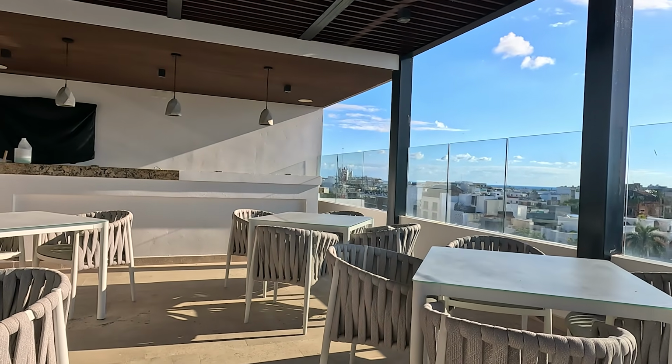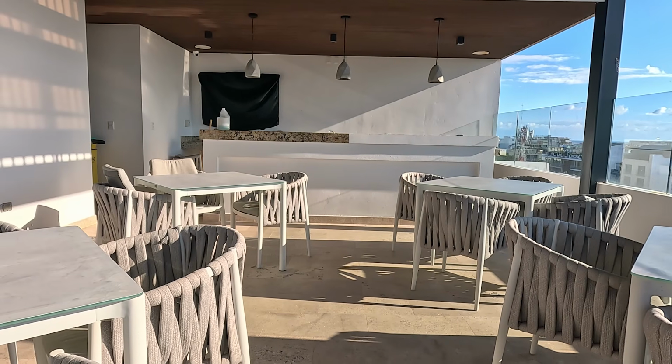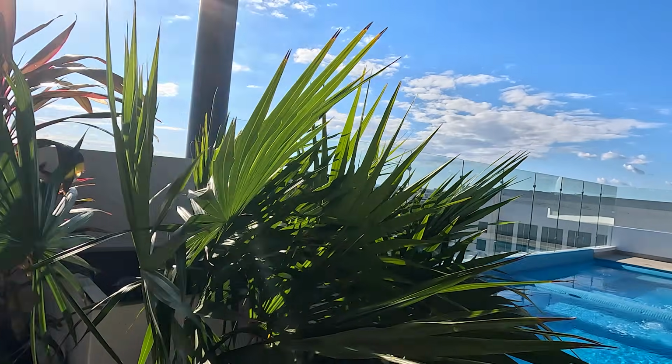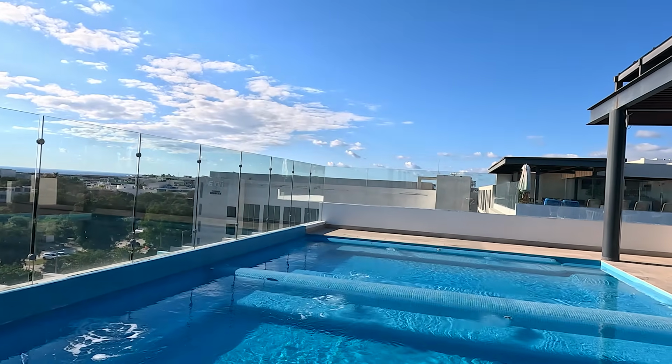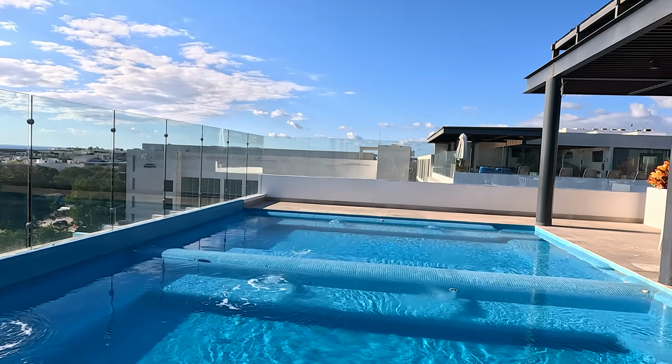Now, the bar usually opens around 11-ish. If you're into watching games, or soccer games, or American football or North American sports, there's a TV there also. And it gets fairly lively up here. So get to know the bartender.